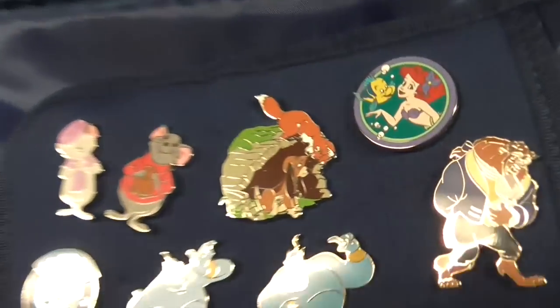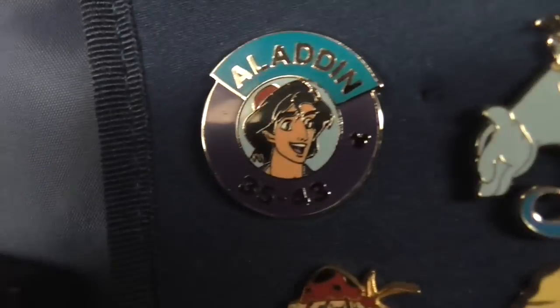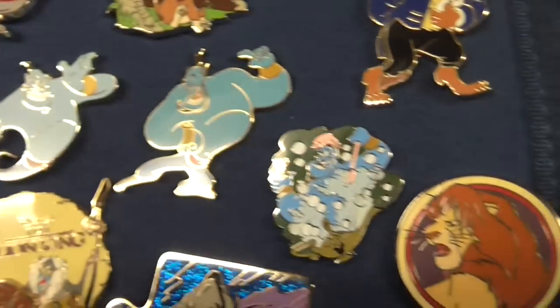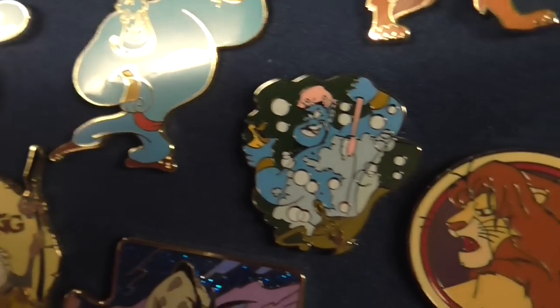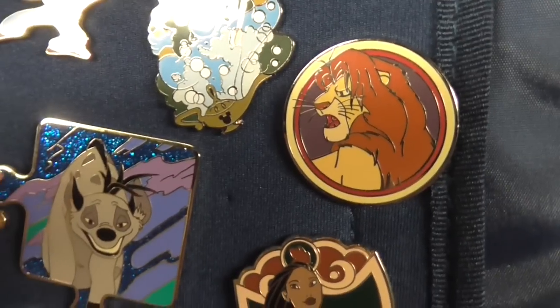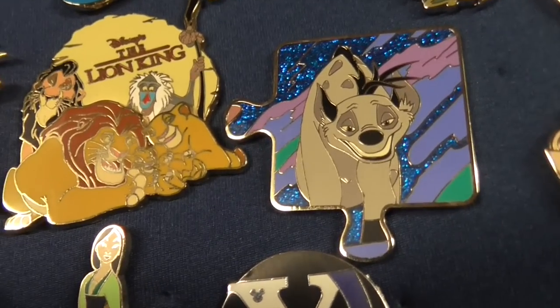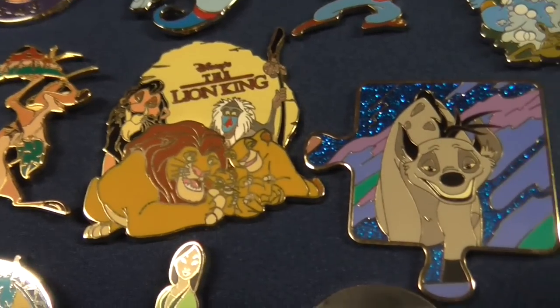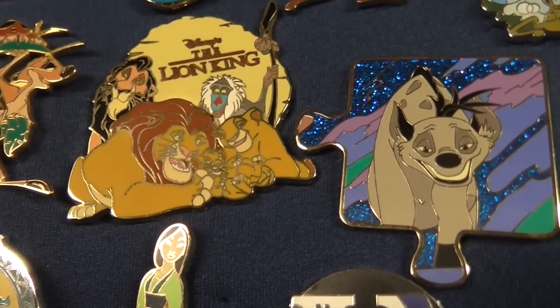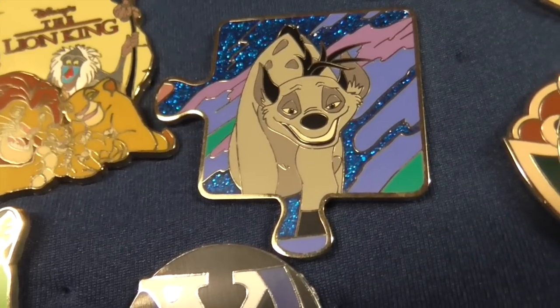Alright, next page. More features. Aladdin parking space there. A couple genie pins there. This was a mystery one that I got in a blind pack. And that Shenzi puzzle piece there was part of a limited series. I didn't pick that one up. Somebody who went on my previous trip with me just picked that one up for me, ran over like, oh, here's a pin for your collection. I was like, okay, I'll take it.